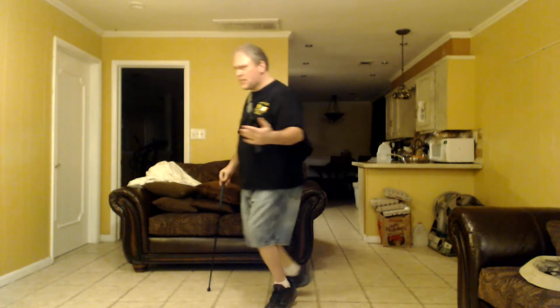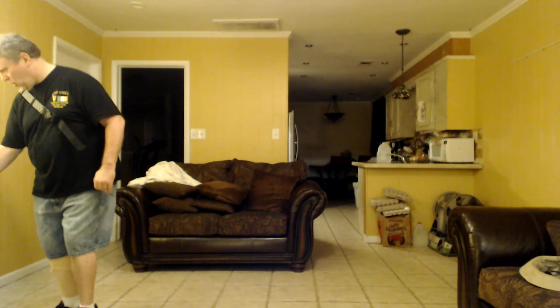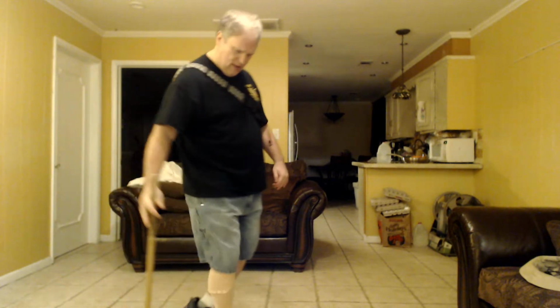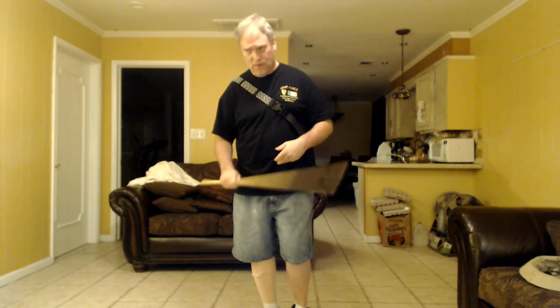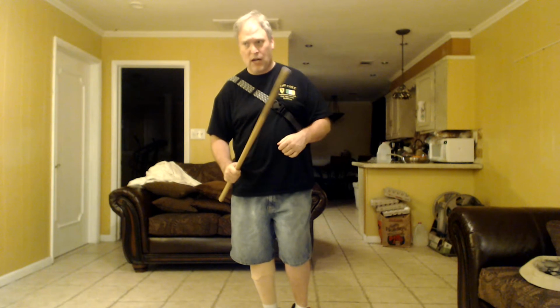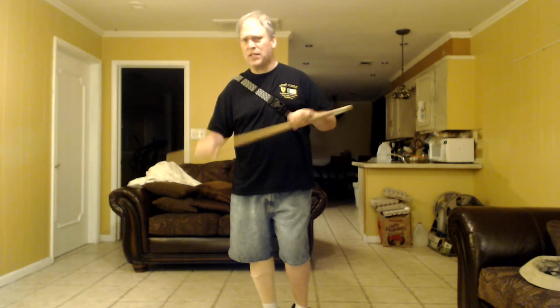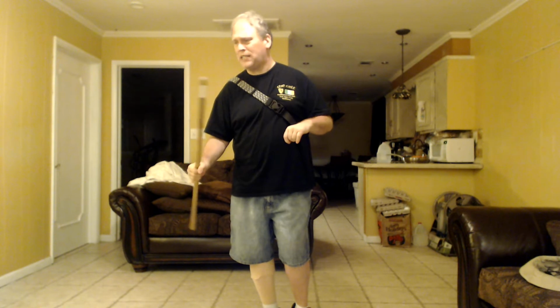Okay, now the next one is just a simple stick. I grabbed one that's a little longer because it's about the same length as my canes. In fact, all this is a dowel rod that I found in my garage. I find them to be a great use for training. I don't think it would stand up to striking someone real hard with it, but it would do the job.